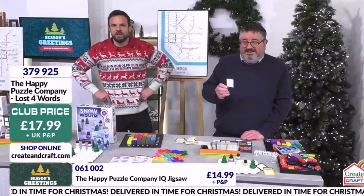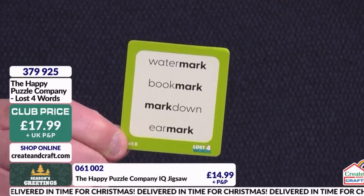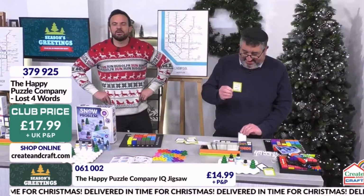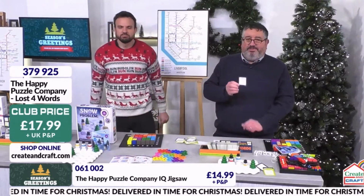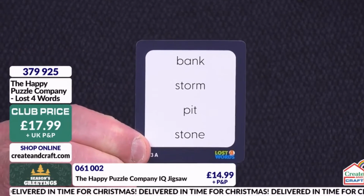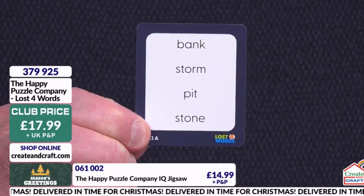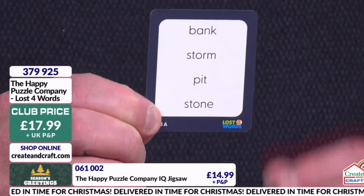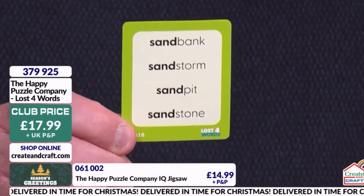Revealing? Reveal all, Gavin. Reveal all. The word is mark. Oh, earmark. We'll do two more now. Come on then. Two more. We'll try this one. I think this one's quite easy, actually. Bank, storm, pit, stone. Bank, note, storm, sand. Sand. Very good. Max is really seriously good at this. I'm very impressed with this one.